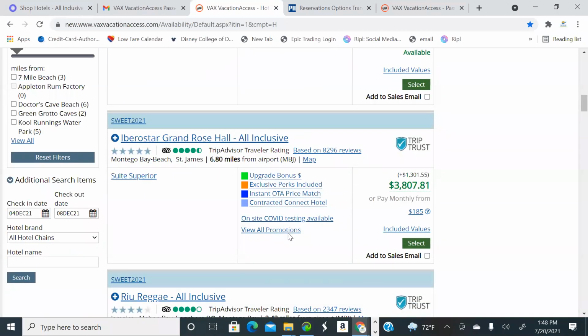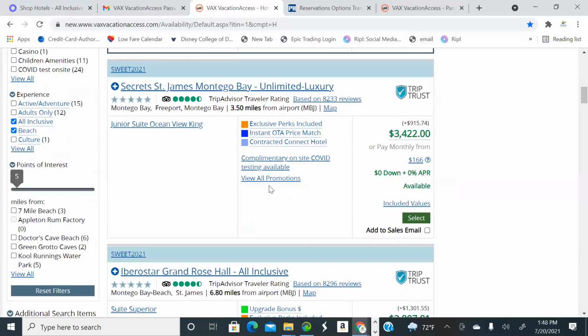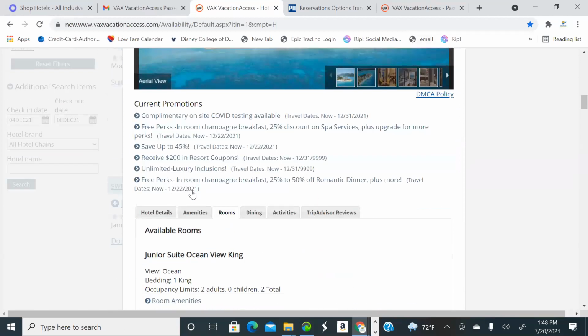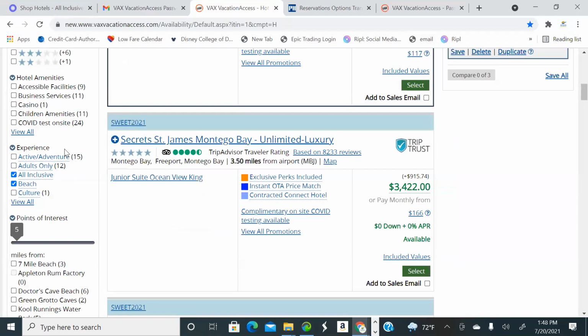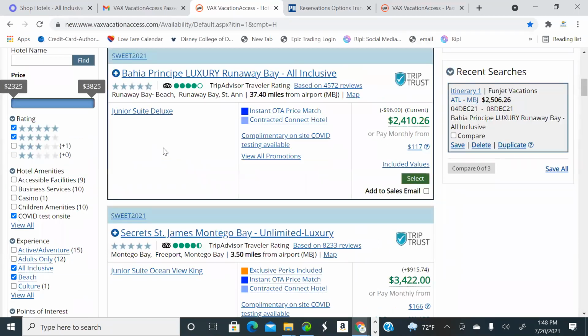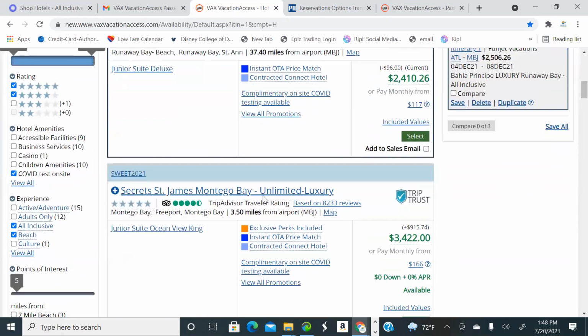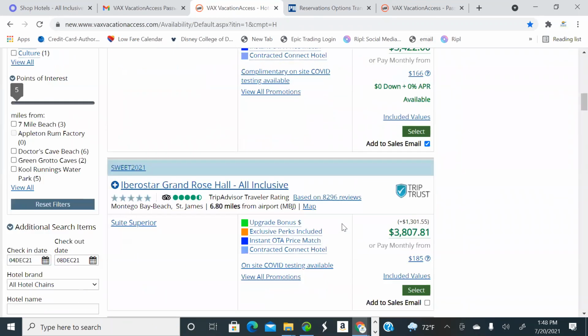Also, we could take a look at the promotions too. Here, let's look at promotions, view all promotions. Oh, one thing I just noticed. I also want you to pay attention to this COVID on-site testing, because I know a lot of people are vaccinated, but some people don't want the vaccination. So this is always great when they have that. I always prefer choosing places with the COVID testing. So let's say this one has Ocean View King, perfect. I want to select that one already.